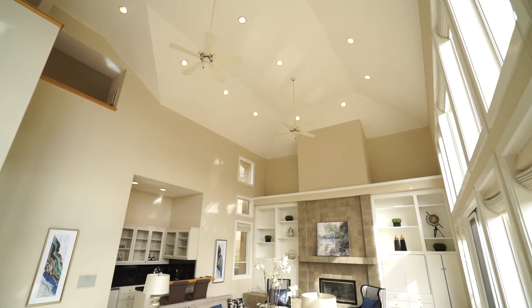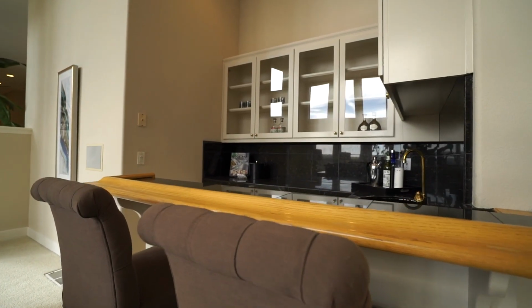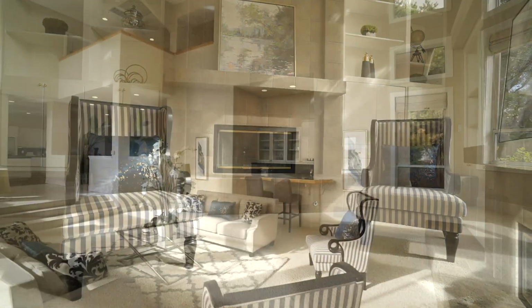This spacious living room has a bar area, fireplace, soaring ceilings, and amazing views. The main floor has 3 bedrooms, 2 with their own private full bath.